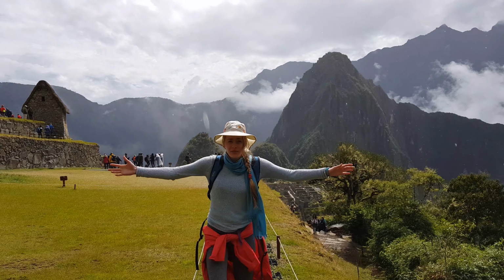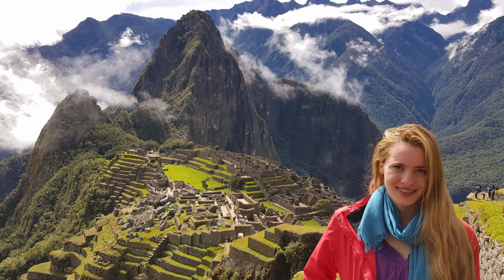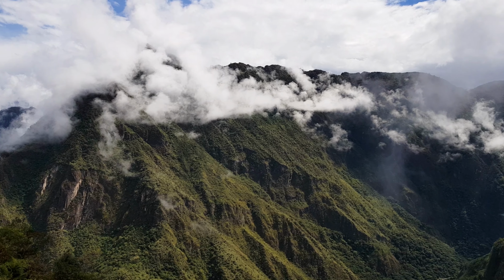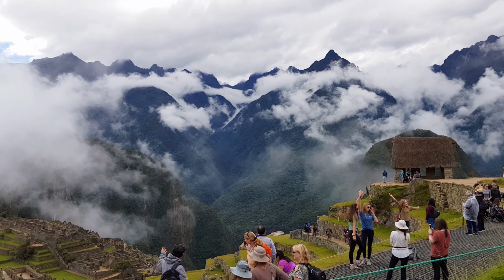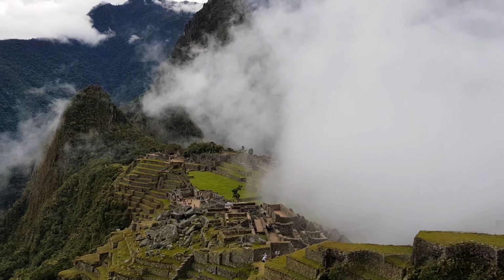Sun. We were waiting for this for 4 hours. One second it's raining, the next second it's sunny. Actually, it's still kind of raining and it is sunny. And it just looks really amazing now with the clouds. Now we're experiencing the disappearance of Machu Picchu.